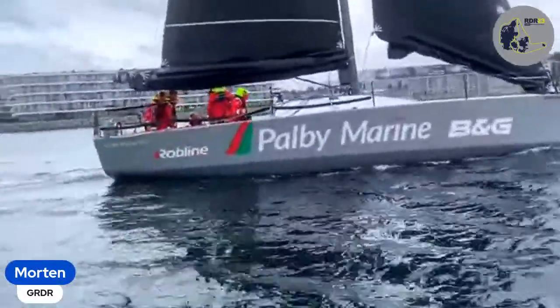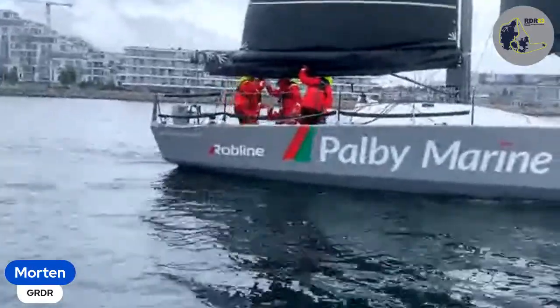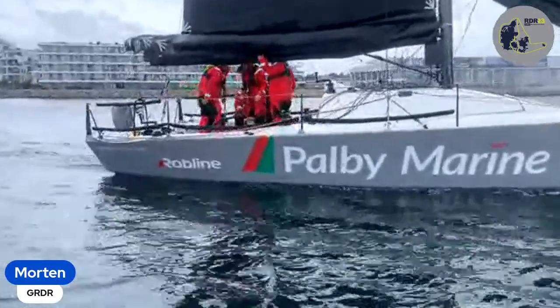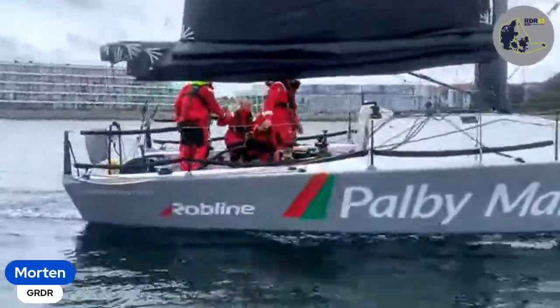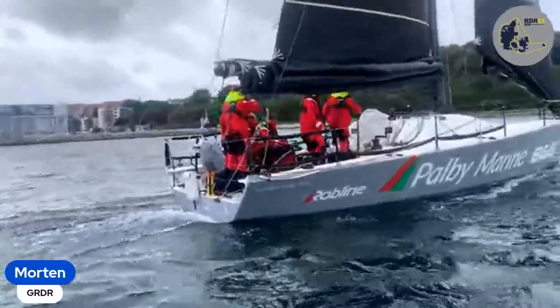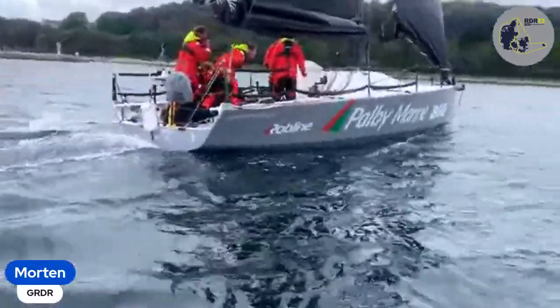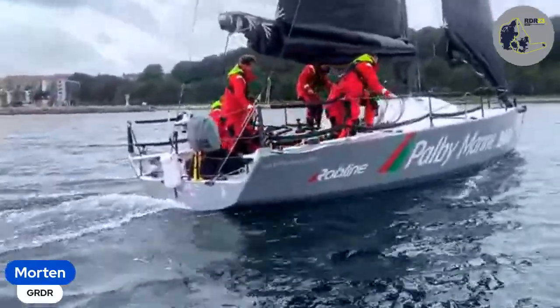Woo! Yoo-hoo! Woo! Well done, guys. And you can tell they're happy on board. Really well done. A tough race they've been doing.